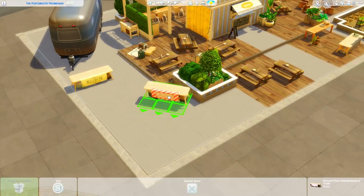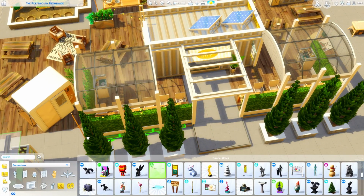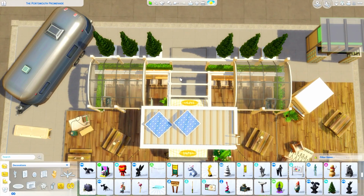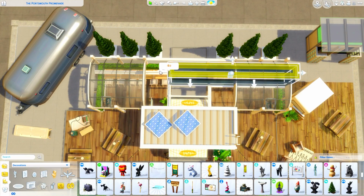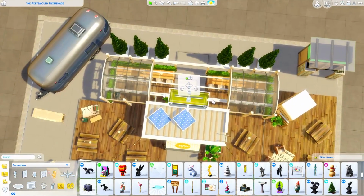I also added those little menus to the tables and the little, I don't know what it's called. Is that a busking station? I think it's a busking kit or station of some sort. So your Sims can go ahead and play music and, on the spot, get tips, that kind of thing. That came with City Living.